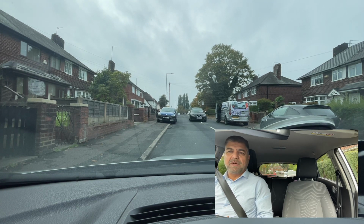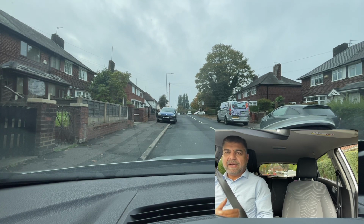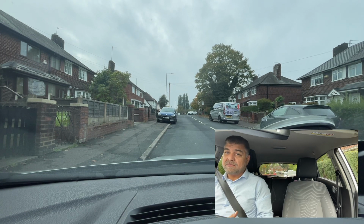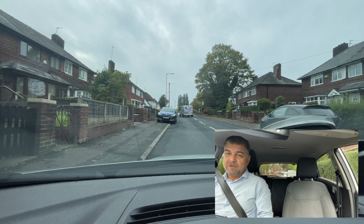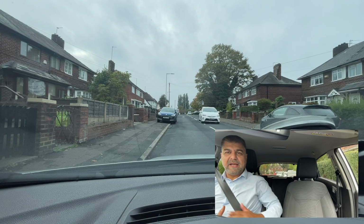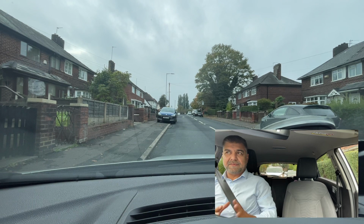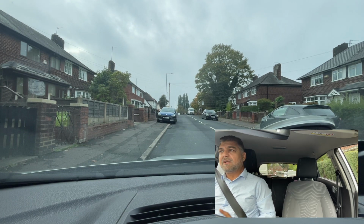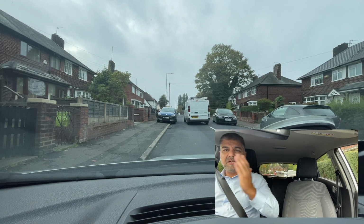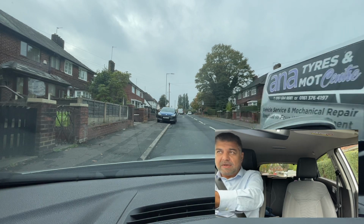So what I'm going to do is cover almost all reasonable subjects, as many as I can in one go, and I will do exactly what the examiner wants from you. So this is like a demonstration. All right, so I'm going to pretend there's an examiner here and I am a learner driver and I am in a test. Now the examiner has given me the order, drive on when you feel comfortable. So I got the order, drive on when you feel comfortable. Okay, I'm driving on when I'm comfortable.